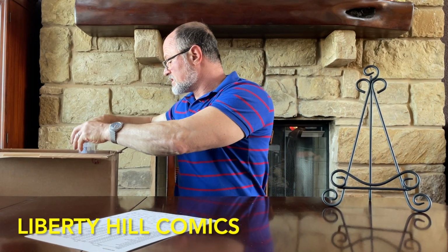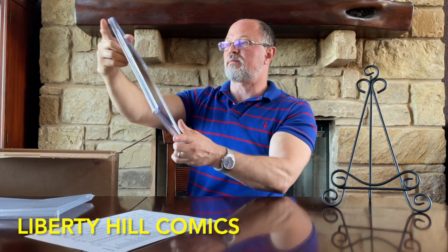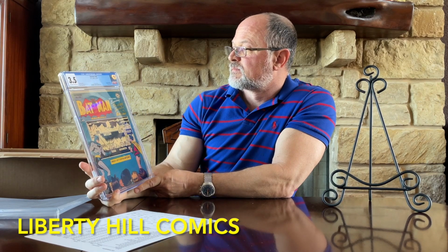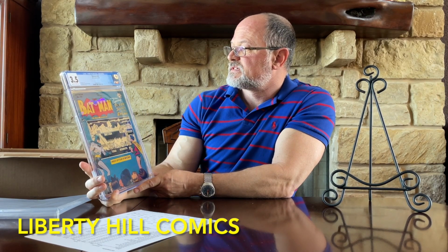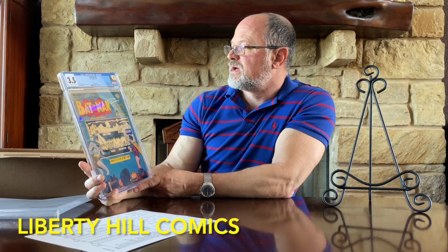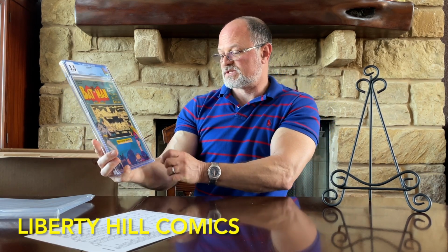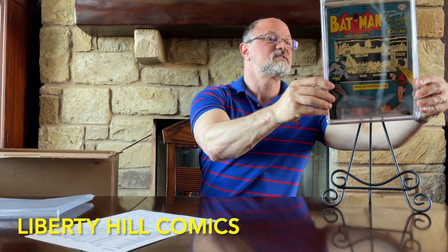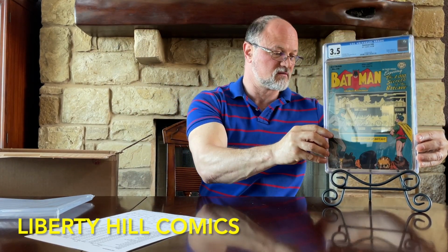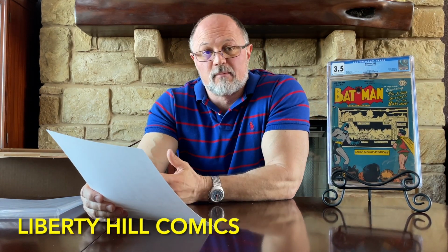Speaking of golden age books, next one here is a golden age Batman. Batman 48. This is the August-September 1948 issue. Has a Penguin appearance, and they note the interior cover has an ad for Dale Evans #1. Off-white to white pages, 3.5. This actually presents extremely well, as you can see. And it's actually a book that I had a double of.